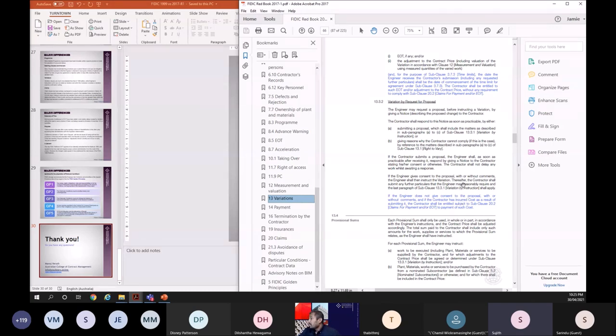It says that the contractor shall submit any further proposal. If the contractor submits, the engineer shall, as soon as practicable, respond by giving notice to the contractor with consent or not, giving reasons. If the engineer does not give consent to the proposal, with or without comments, and if the contractor has incurred cost, then the contractor shall submit further particulars the engineer may reasonably require. That is not very clear.